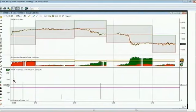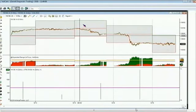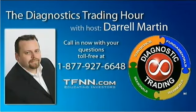Added a daily with the regular trading hours and ATR on it. Added a smaller time frame so we can actually see the volatility. And now when we come back, we'll start putting the pieces together. All right, stay tuned. Be back right after this.